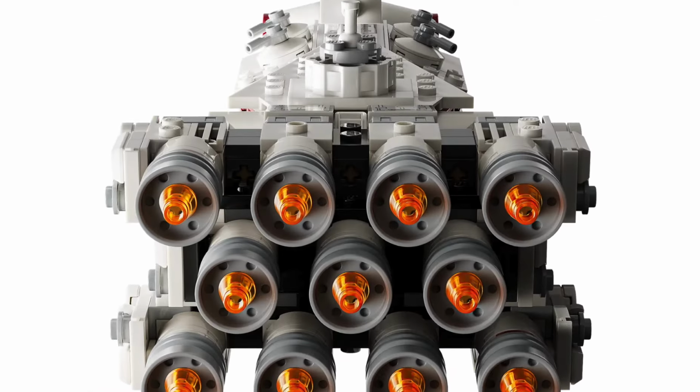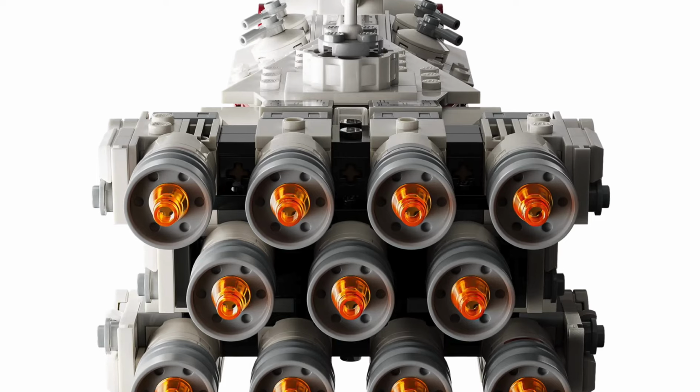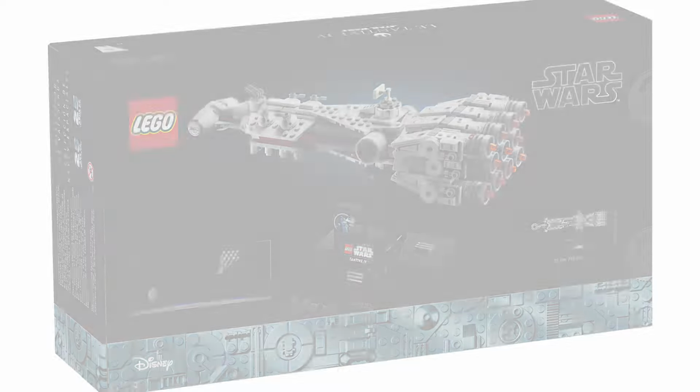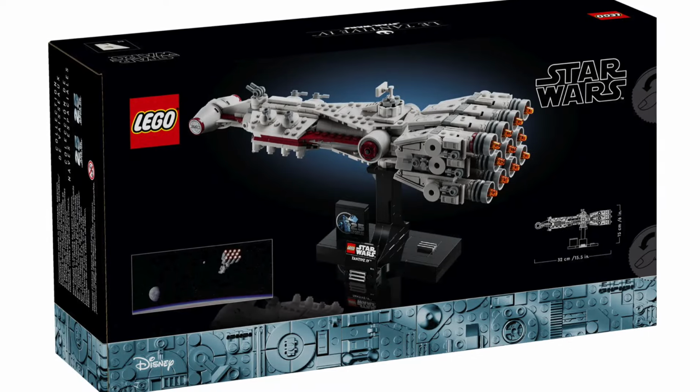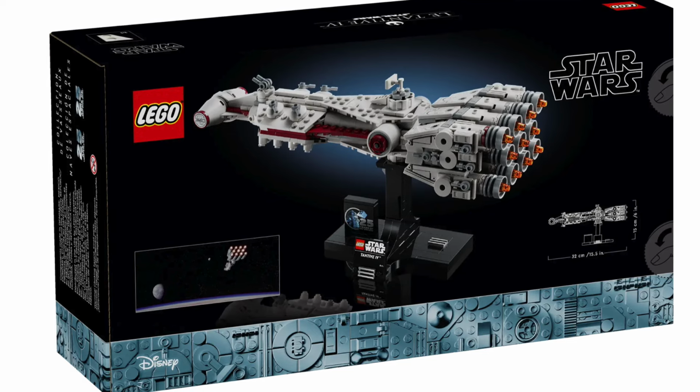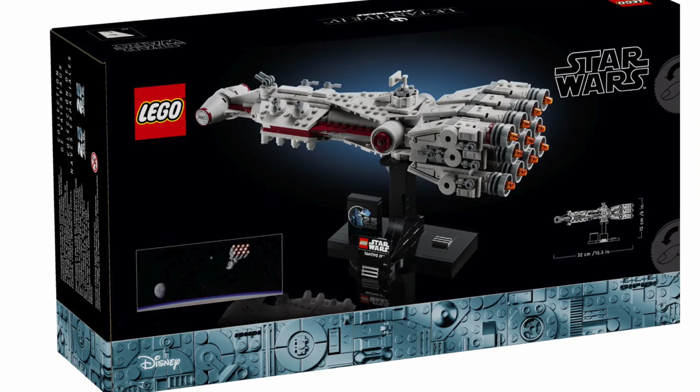Probably the most overpriced model out of the three. The Falcon is $85, and this one is $80. And I do think they could definitely have it at $75 or $70 and have it more of a middle ground between the Malevolence and the Falcon.